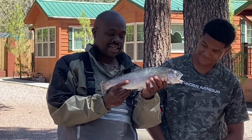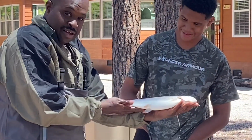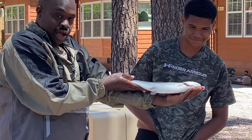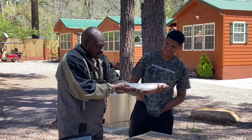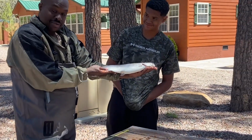I mean, the size, if you measure the fish to my arm, you can see that there's my arm, all the way to the fingertips. I'm a pretty big dude. That's a pretty big fish. You know, I don't care who you are, that's a big trout.